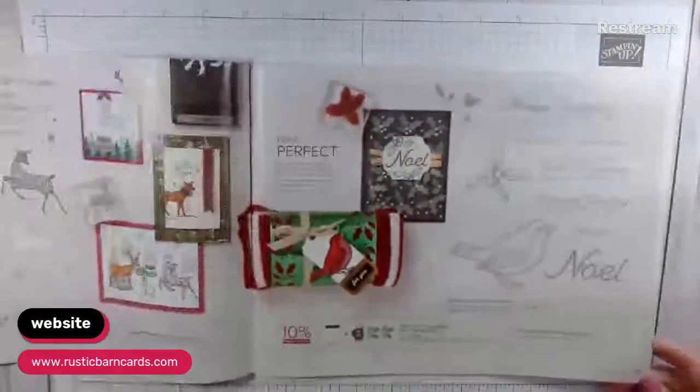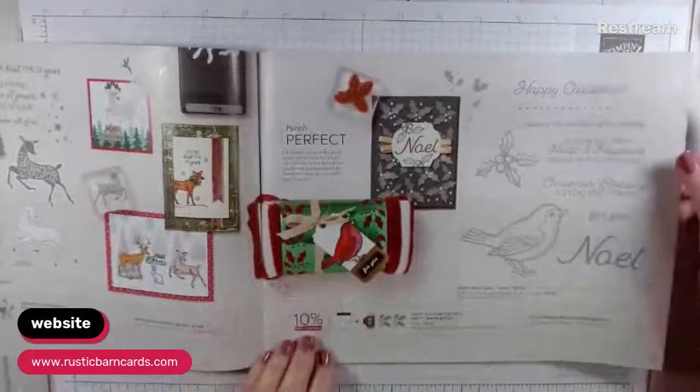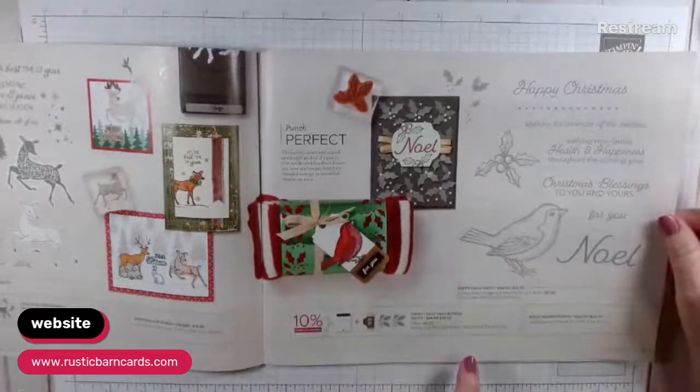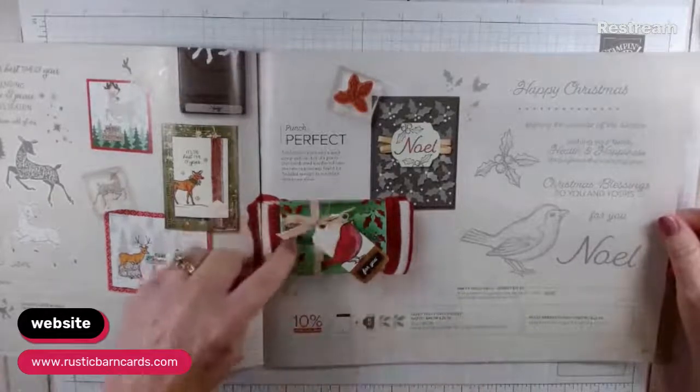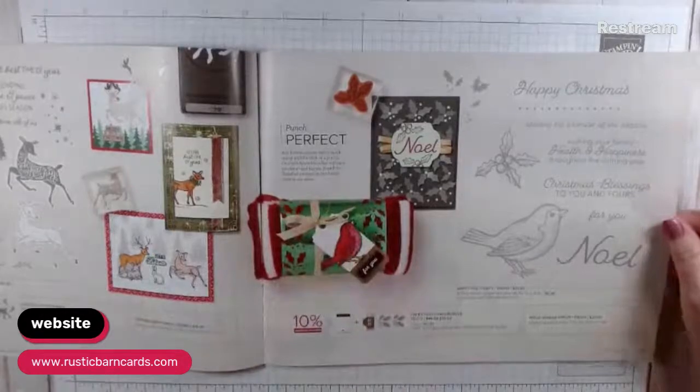On page 27 is Happy Holidays, and it is a stamp set. Also has a punch with it that has the holly, kind of like holly berries, kind of punches out the hollies.